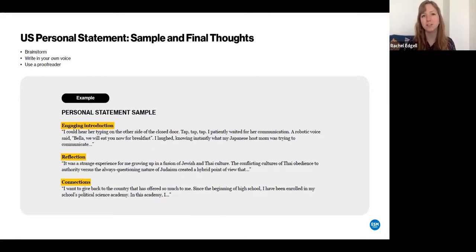So we can already see that this student has had some sort of experience where she has stayed in Japan with a host family. That's interesting. We can already see a little bit of her personality as she's sharing this funny mistranslation that she's experienced. And I think that "we will eat you now for breakfast" catches someone's eye and you think, what is this about? And that's exactly what we would want, is just the first couple of sentences to really grab someone's attention.